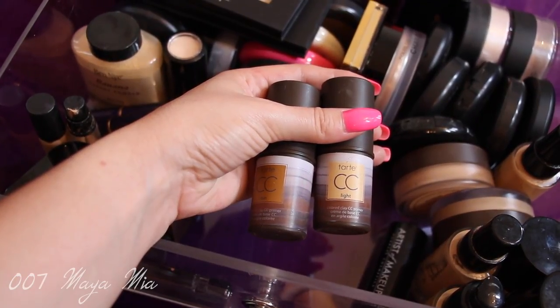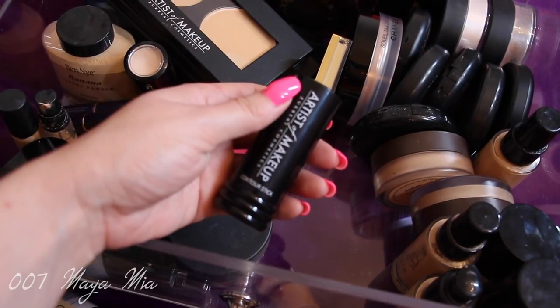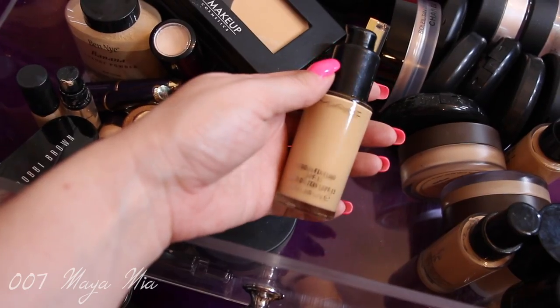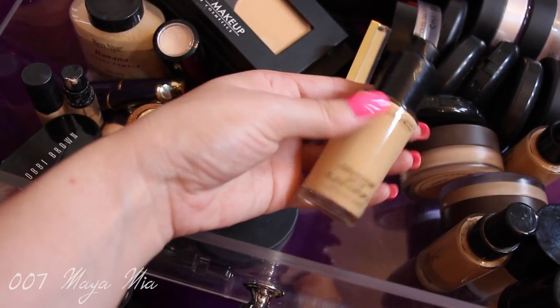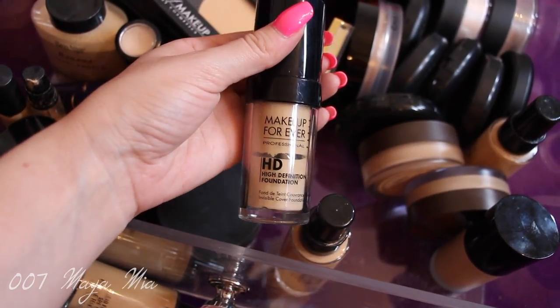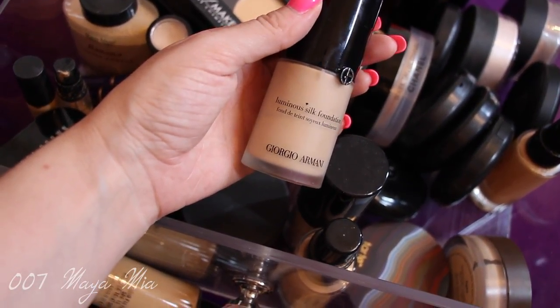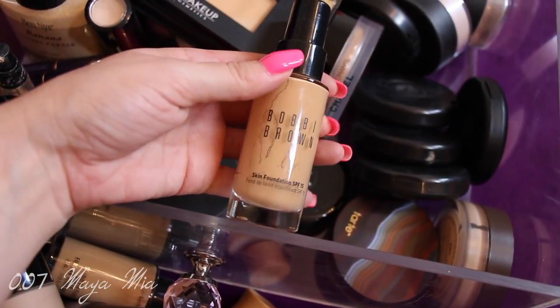And here I've got some CC primers, Artist of Makeup contour stick. I've got two of these somewhere. Then I've got MAC Fix Plus foundation. This one is really good. It covers pretty well. It's just that I don't like the fact that it's very, very yellow. A Bobbi Brown Skin is my favorite. Then I've got Makeup Forever High Definition foundation. I've got Armani Luminous Silk. This one is my favorite.